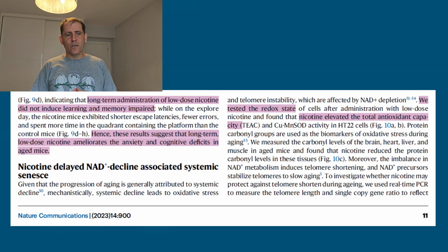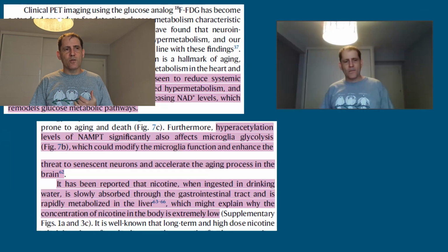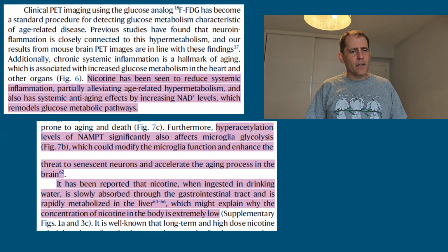So they tested the redox state of nicotine mice, and they found that nicotine elevated the total antioxidant capacity of the cells in the mice. Finally, in the discussion section, they showed that with the low dose nicotine, and here low dose is important, they observed that there was a reduction in markers related to cancer in the brain and liver after nicotine administration for 6 months or more.